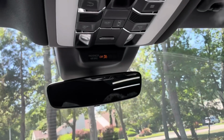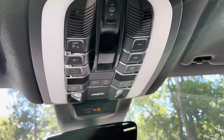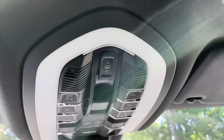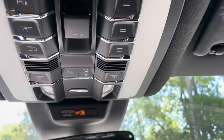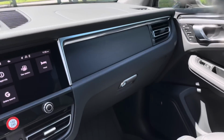The rear view mirror, and I'll try to show you guys some of these buttons. On the right, we have the garage door openers and different lighting. That's pretty much it. We have the slide for the panoramic moonroof, so that'll just close the shade, and then we have the open and close for the actual moonroof. I think that's all I wanted to show on the inside.